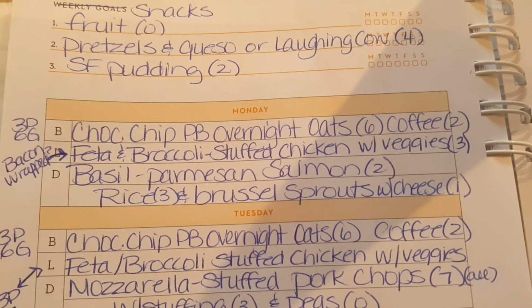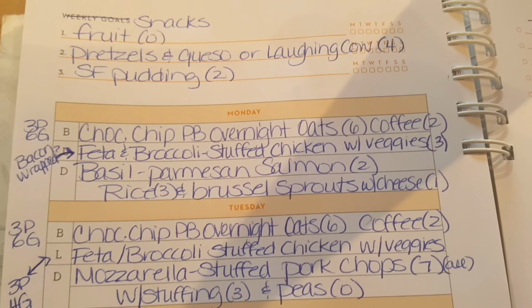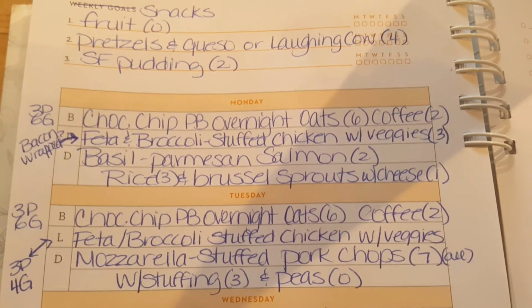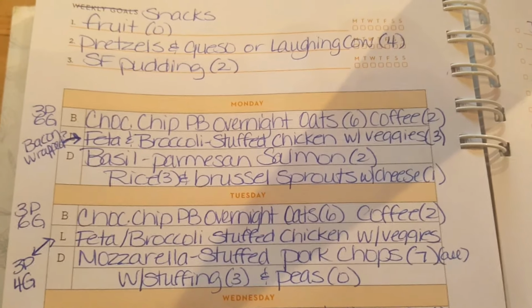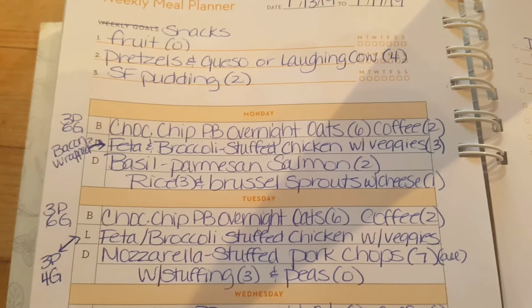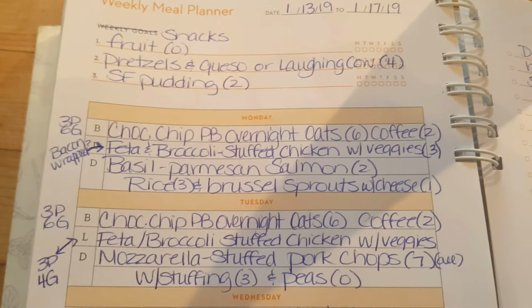So, speaking of breakfast, for the breakfast prep this week, I'm doing chocolate chip peanut butter overnight oats. It has been quite a while since I have made overnight oats. I want to say my very first meal prep video was overnight oats. But I did them different back then. Back then I used to do cinnamon in it, and I just wanted something different this time.